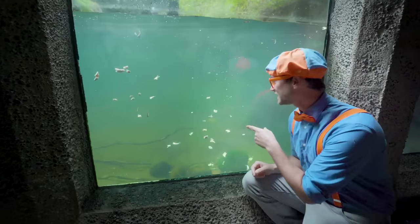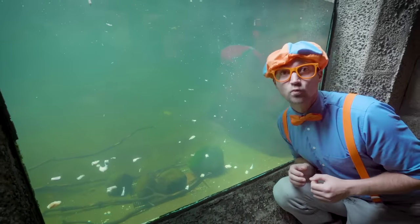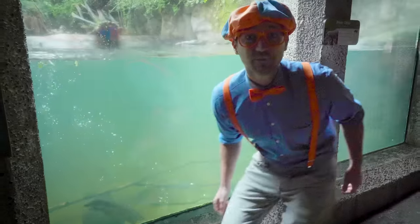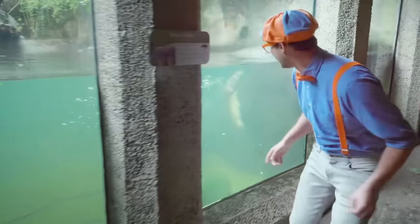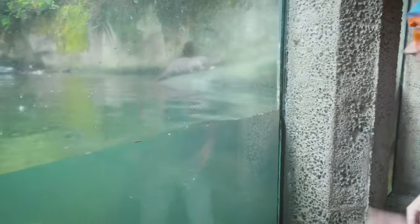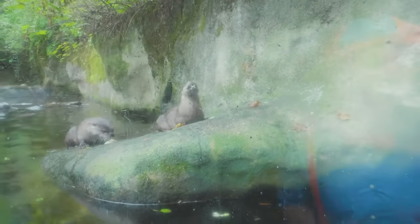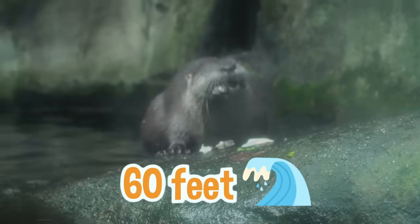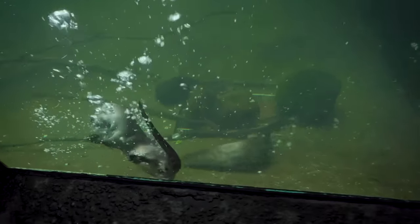Oh, do you see that? Those are itty bitty chunks of food for an animal called river otters. I am so excited. Oh, do you see those animals? Those are the river otters I was talking about earlier. And they're eating lunch. Oh, come check them out. Hey, there they are. Wow, they look really hungry. River otters can actually dive down 60 feet underwater. Whoa, that's about 20 meters. That is really deep. Check them out.